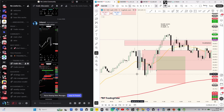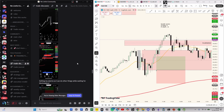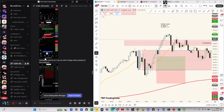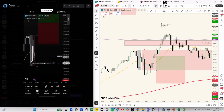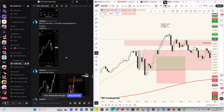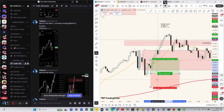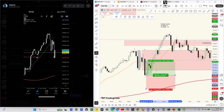So anyway, we broke out to the downside. As you can see, our TP was 126.8. I believe I must have put that in the Discord. So I set my alarms once I'm waiting for the trade. If the trade has not triggered, I just set my alarm so that I can go about other business that I have. And once the thing broke out to the downside somewhere here, I alerted them that we were in the trade.